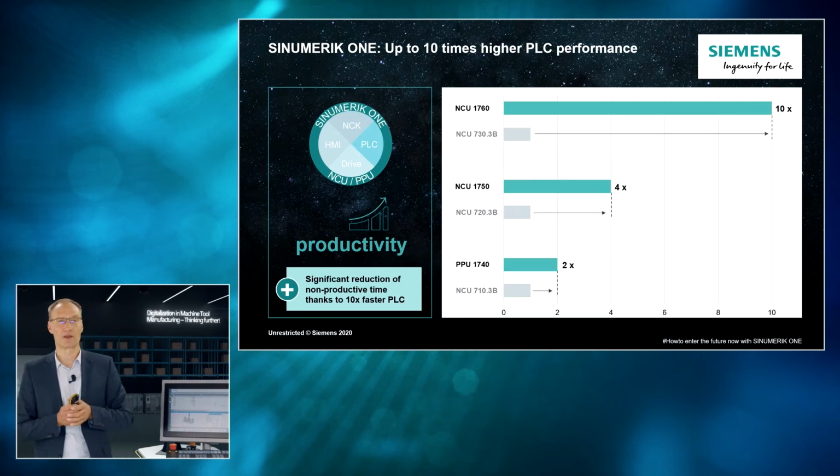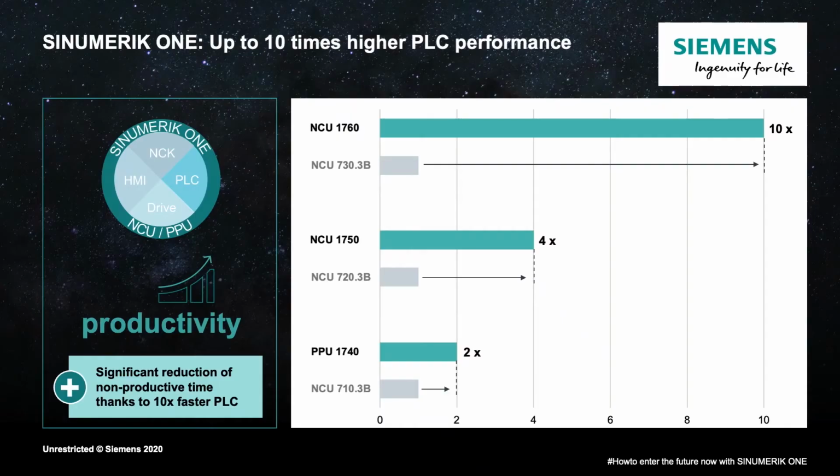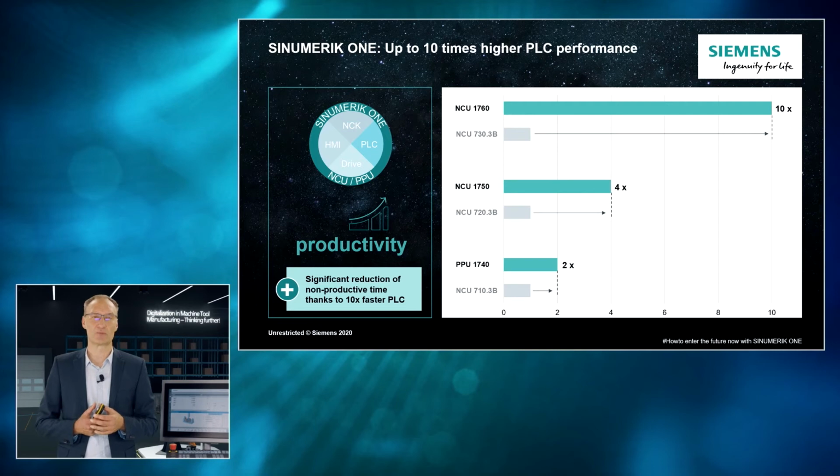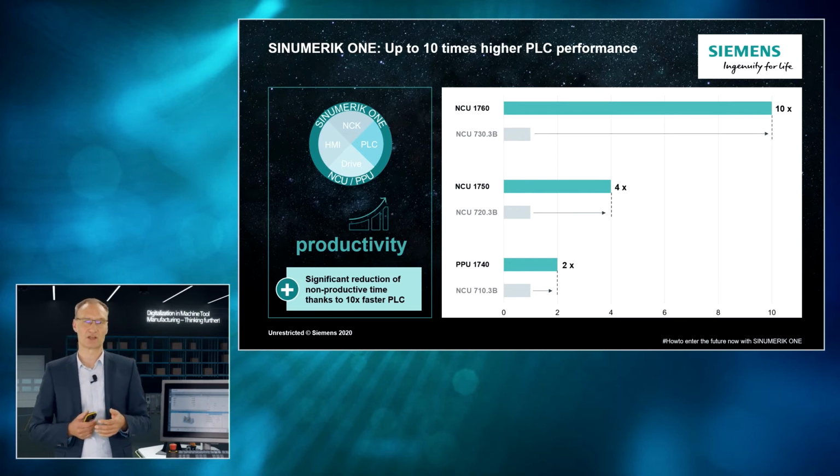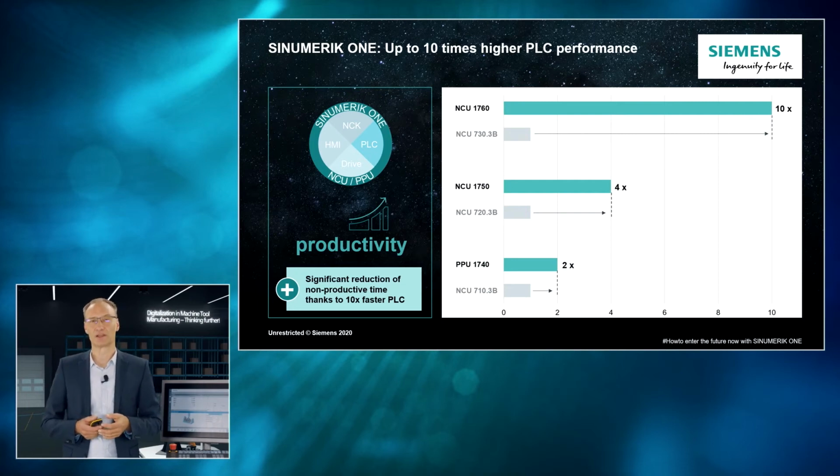The PLC performance now depends on processor performance. This means a factor of 10 higher performance for an NCU 1760 than for the SINUMERIK modules we have previously offered. The PLC performance, which depends on the respective performance class, is now scaled over the assembly types, and this is new at SINUMERIK ONE. With the performance increase of the PLC, reductions of up to 75% are possible in the off-peak time of machines.